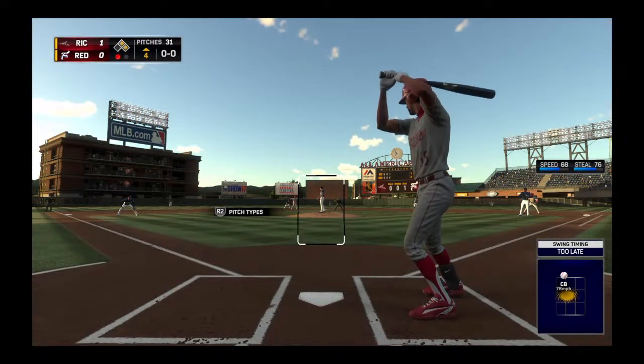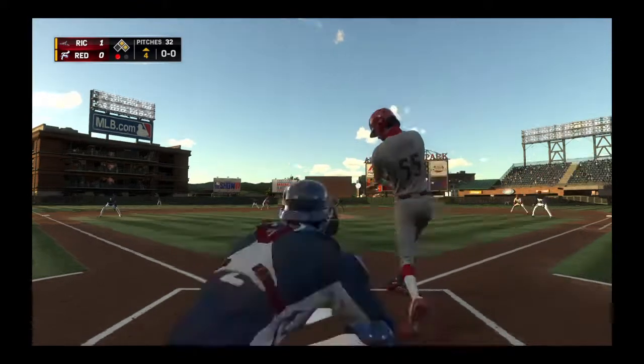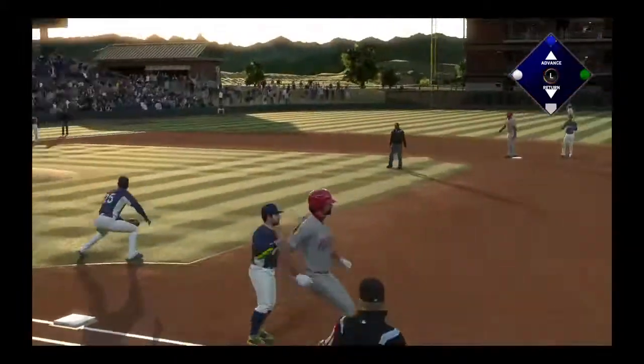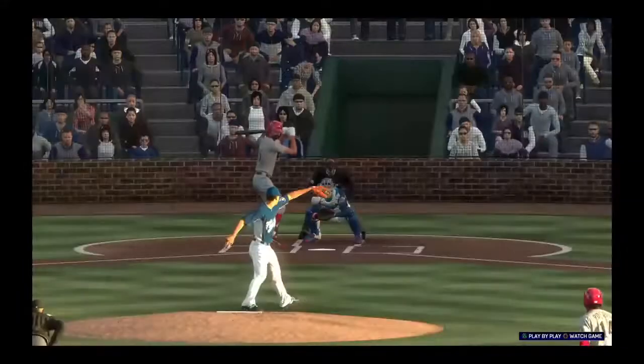Digging in for his second at-bat, Steven Lawrence. First offering on its way. Line to the right side. And that's in there. Base hit. And they'll hold that runner at third as everybody moves up a base, and they're loaded with 1 away.